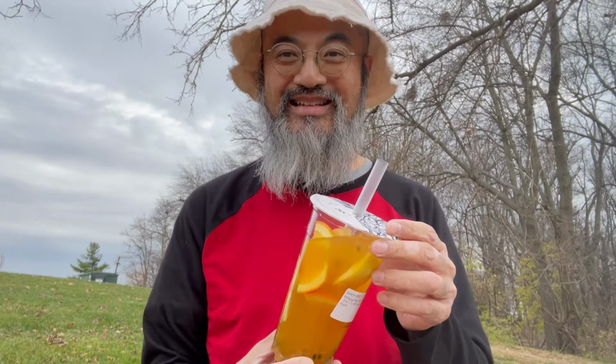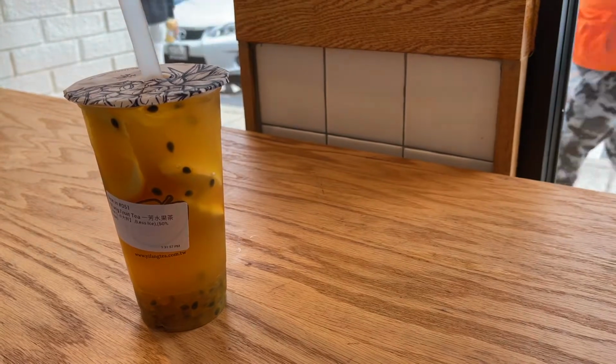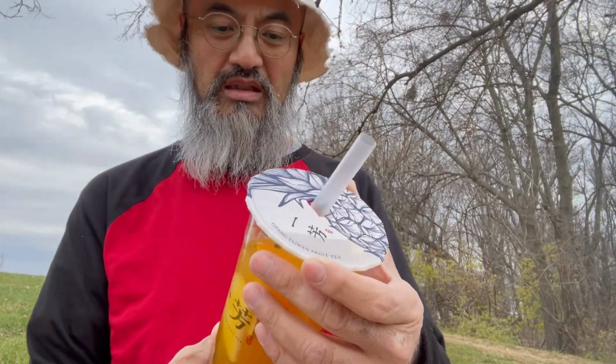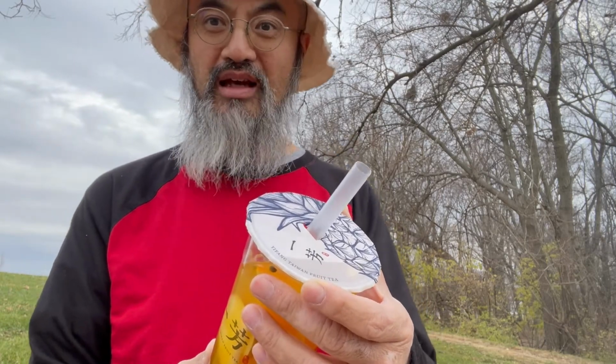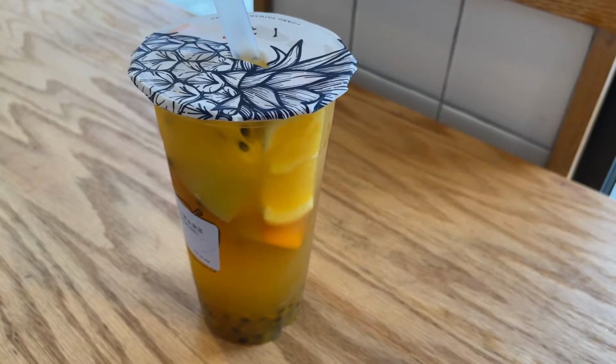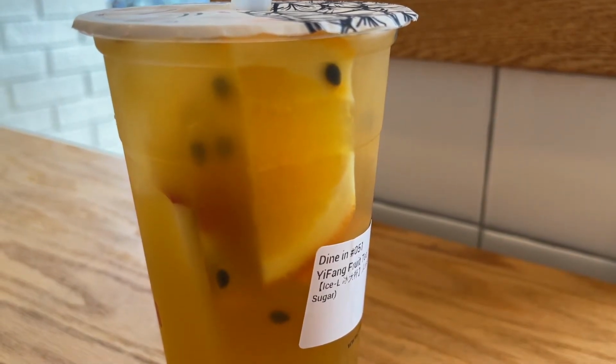And here it is, the signature Yifang Fruit Tea from Yifang Taiwanese Fruit Tea. I'm imagining that this is the thing to get there, particularly for someone like me who doesn't go there frequently. It's got a lot of fruit in it, I can see that. Wedges of apples and oranges. There's a lot of fruit going on in here. Looks like some kiwi as well. I don't know what else. Doesn't look like there's pineapple in here, but there could be some pineapple juice.